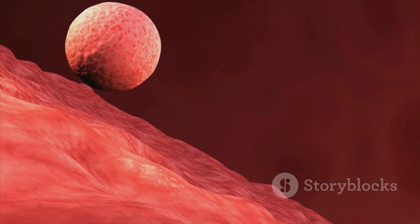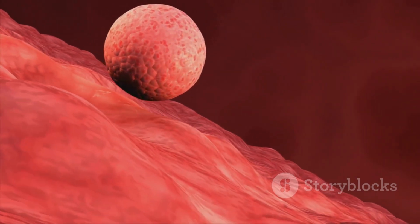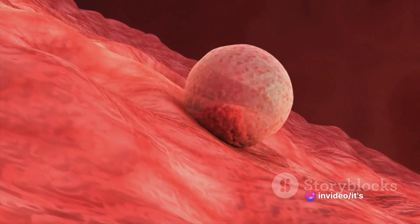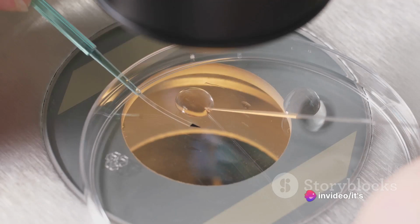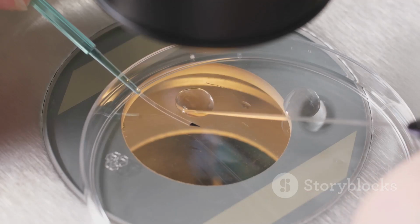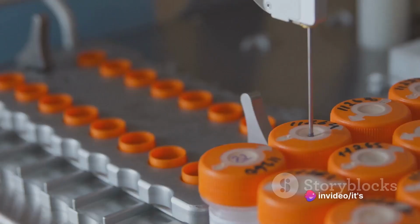Imagine embarking on an adventure with the goal being the creation of life. The journey begins with the administration of fertility medication. This is to stimulate the ovaries to produce multiple mature eggs rather than the single egg typically released during the menstrual cycle. The objective here is to increase the chances of successful fertilization.